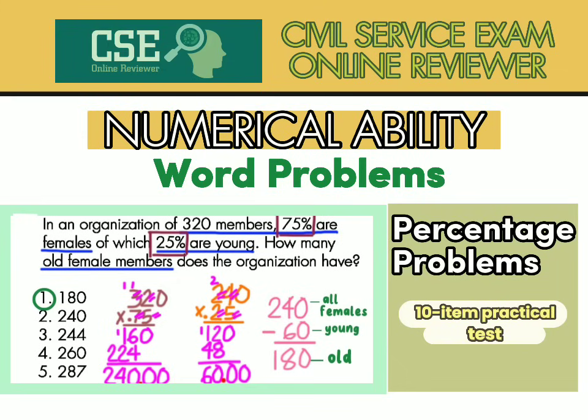Pag nakakita tayo ng math problems, ang ilan sa atin ay madi-discourage agad na, math, hindi ako magaling dito, hindi ako bihasa dito. But always remember guys, in civil service exam, wala kang takas sa math problems. Meron at meron talaga yan and you have no choice but to answer it to get scores and pass. My point is, do not be discouraged about your ability in math. Instead, encourage yourself because you can do this.